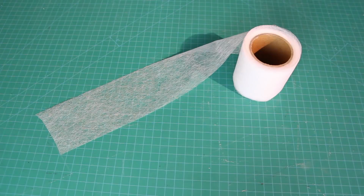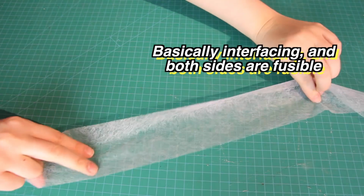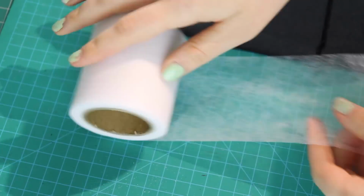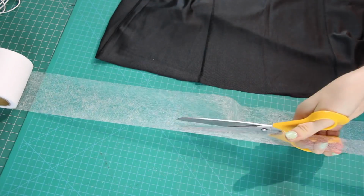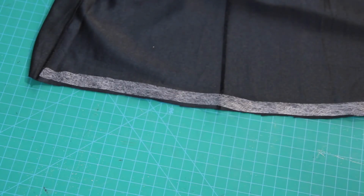I actually got mine for about $2 at a craft store, and I've already used quite a bit of it in other projects. My hemming tape is quite wide, so first I cut it up into long strips, about 1 inch or so wide, and then I brought both the strips and the top over to my ironing board.